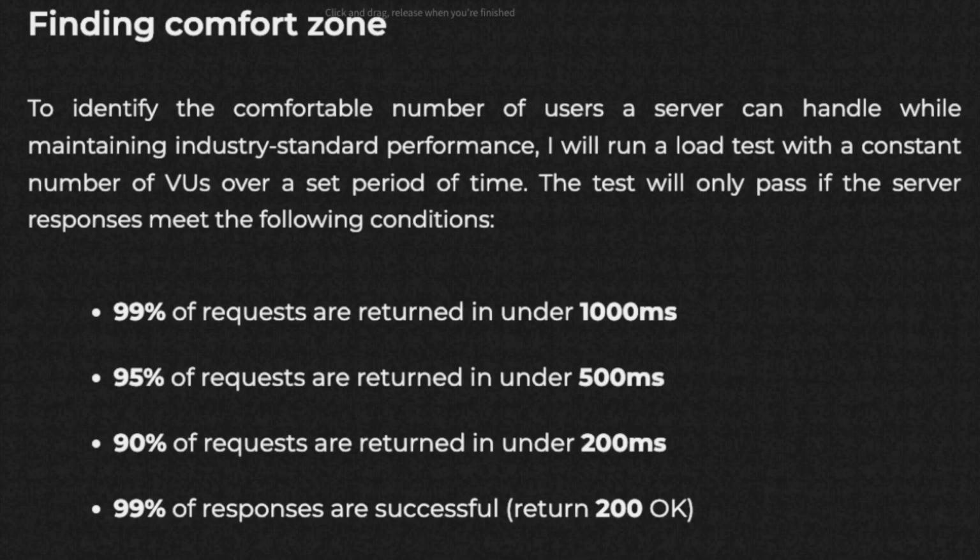We want to know how many virtual users our application can handle, how many requests it can take in, and what's the average response time before our application becomes overwhelmed. So we're not trying to break it, we're simply trying to see how far we can push it where it still remains consistent. In this case, for the load test, Maxime set the following requirements for a test to pass.